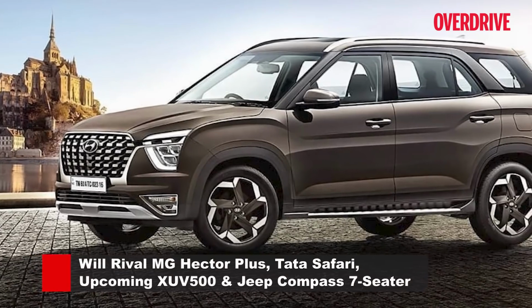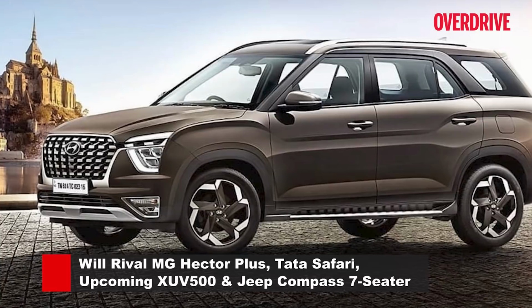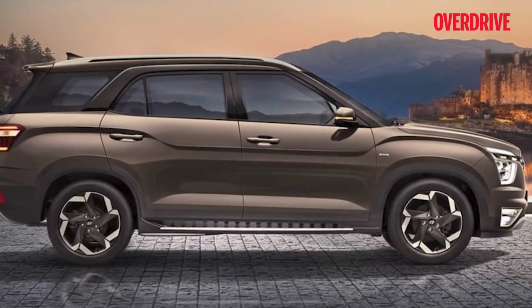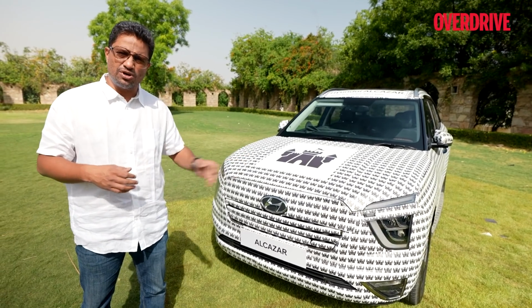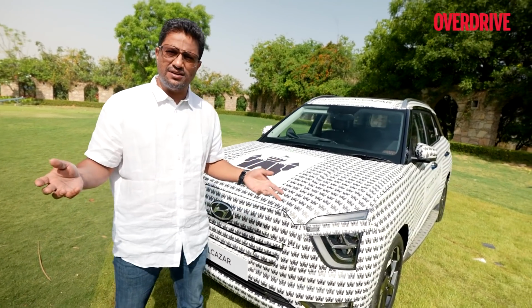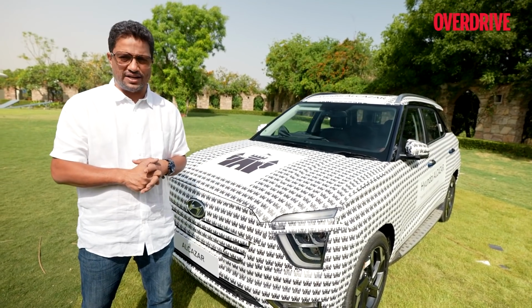Now, I've seen the car without the camouflage. Interesting looking vehicle. Looks nice, looks promising, and well, let's see what the Alcazar can do in the Indian 7-seater SUV space.